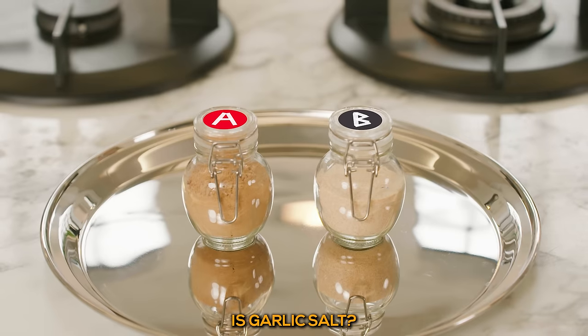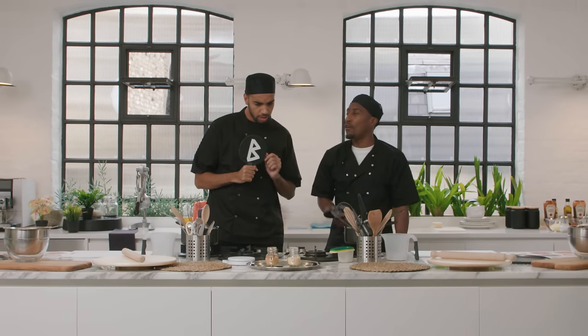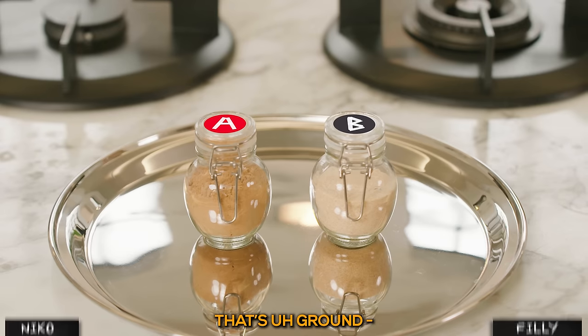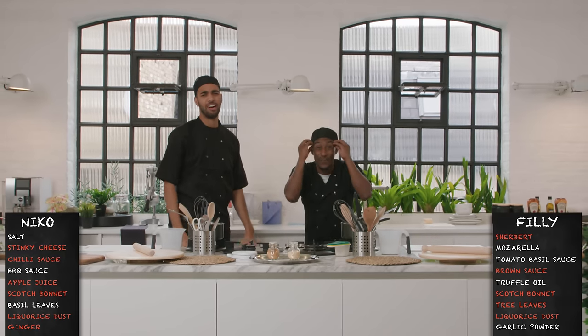Which one of these is garlic salt? 3, 2, 1. Stop copying me, bro. I looked at it. He waits for me to put it up and he goes, garlic salt. Garlic salt is actually B. Thank you. So what's A? That's ground ginger. Oh, no, man. Say I've lost now.